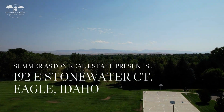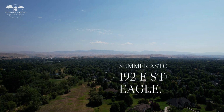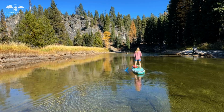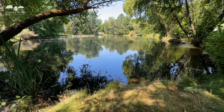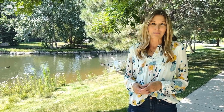Ah, Eagle, Idaho, the most sought-after city to live in the entire state. And the star location of Eagle is right here on the east side. Close to foothills, river trails, and Idaho mountain recreation access. With mature tree-lined streets, walking paths meandering through endless water features, and top-rated schools, it's easy to see why East Eagle is the first place potential buyers ask me about.